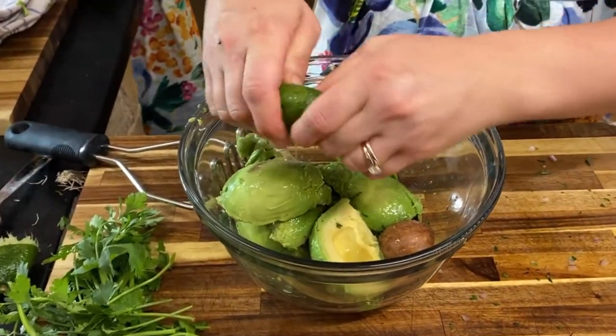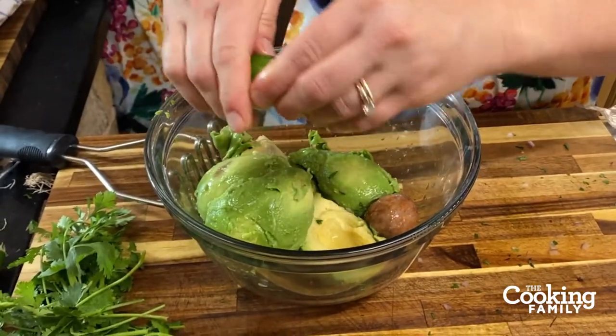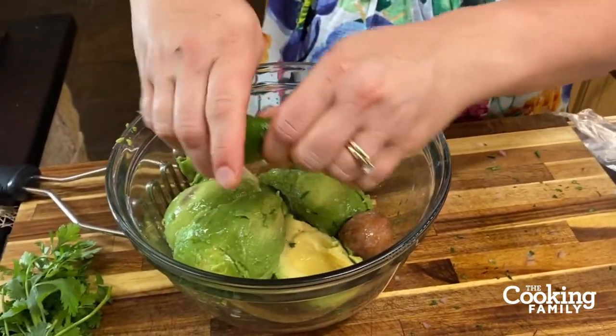Okay. Can I mash it? Yeah, you can. I love mashing. It's my favorite. Yes. Well, stirring and mashing. Stirring and mashing. I love stirring.